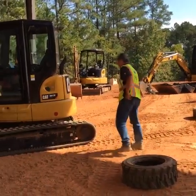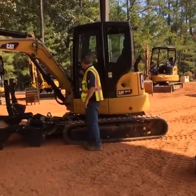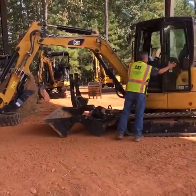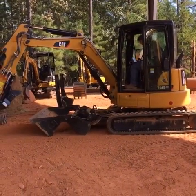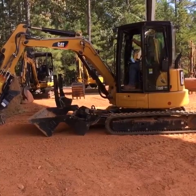Okay, you'll notice that Greg is following our safety practices. He checked around the machine, opening the machine, getting in with 3 points of contact as we do, making sure he puts on his safety belt.